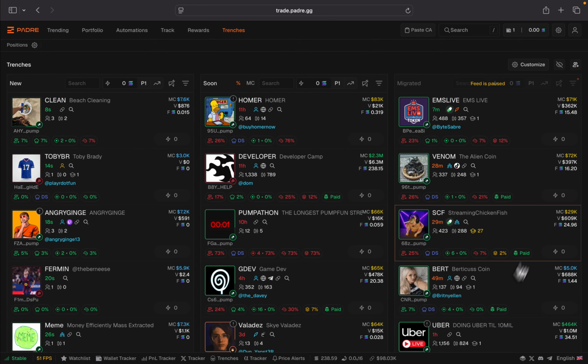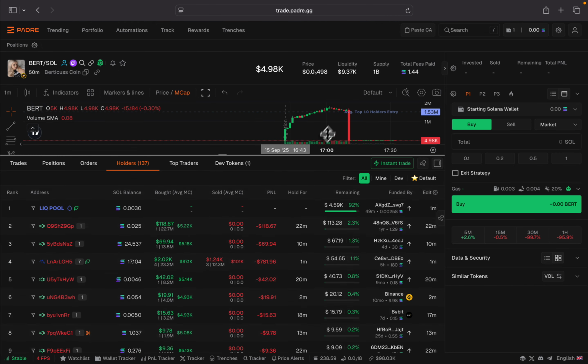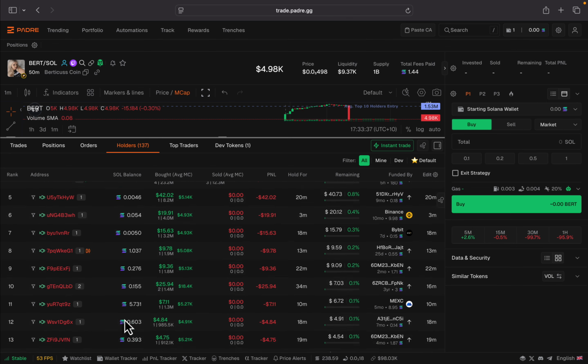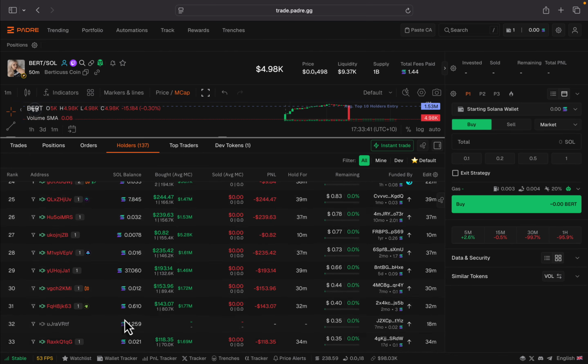Let me see. Okay, this token actually got rugged. So this could be a good example. Look at the SOL balance in each wallet. Can you see this? 0.025, 2, 4, 1, 7. Most of these wallets have less than one SOL because they were all devs' wallets.